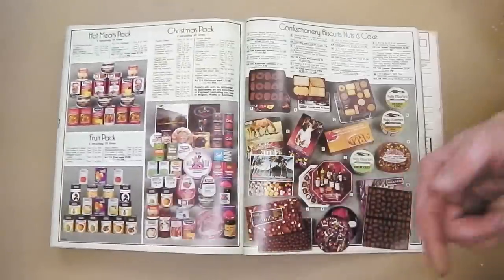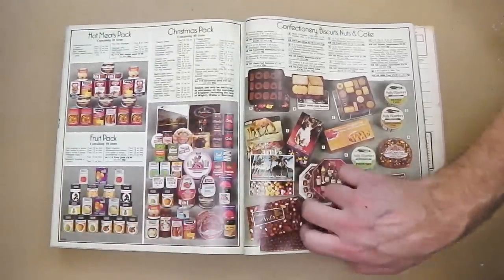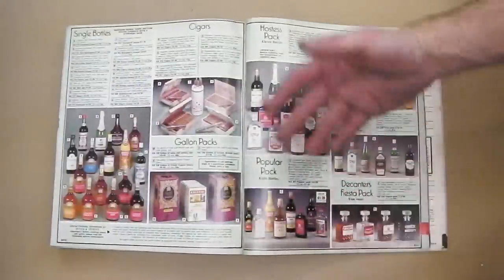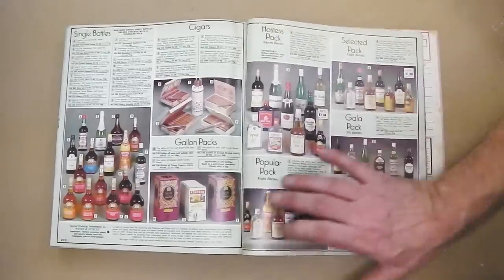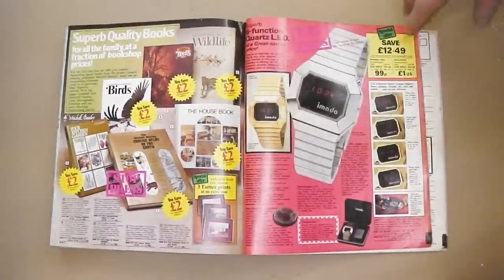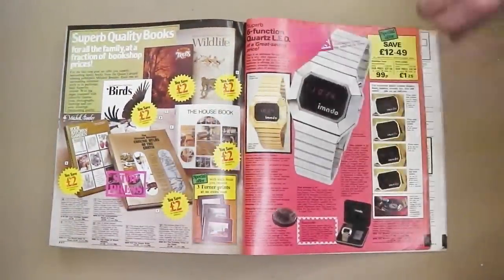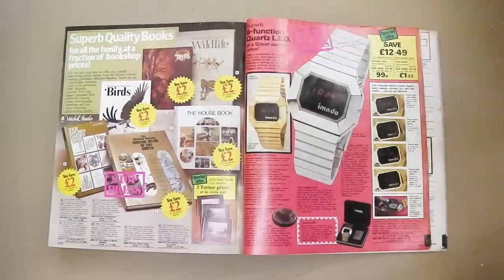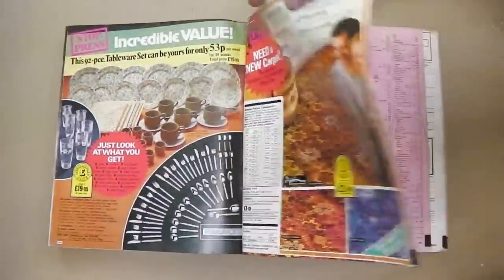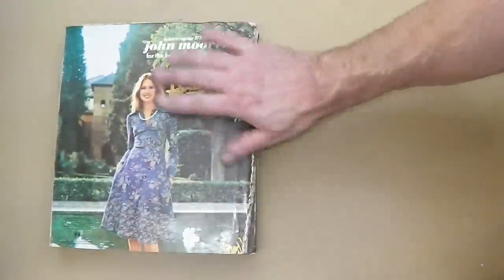And that is really it. Here's the long life confectionery, biscuits, nuts and cakes, and that would be the end. By the time you got to the spirits, you were either bored, senseless, sozzled, or didn't understand what the hell was going on. Special promotion at the end with the Timex watches, bird spotting book if you're really into it. That concludes my walkthrough of this magazine and a walk around of the cars.